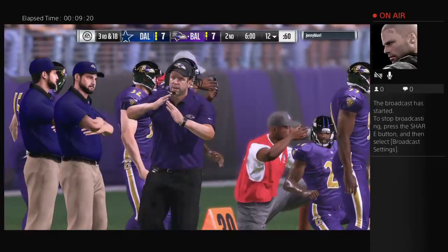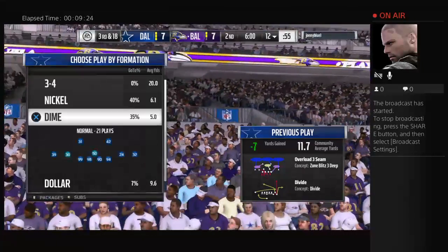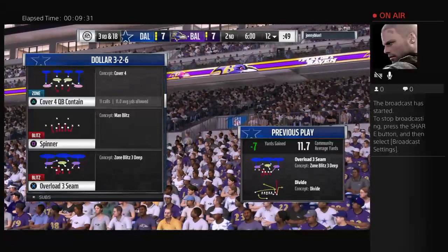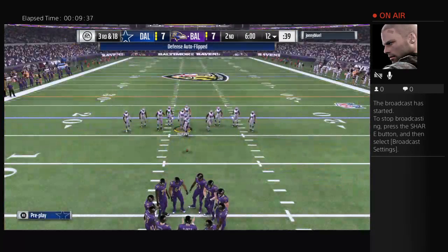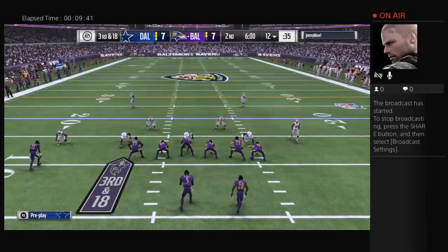Now whistles come in. We're going to get a timeout here by the offense. They'll have 2 remaining as we step aside here in this second quarter. And on the outside, they're playing press coverage.